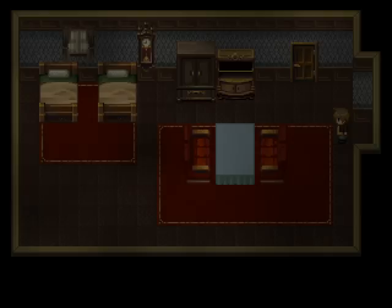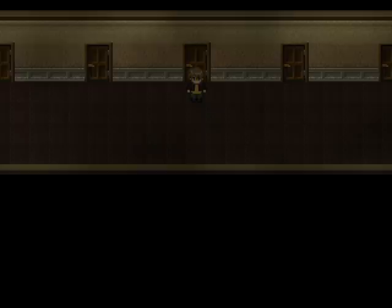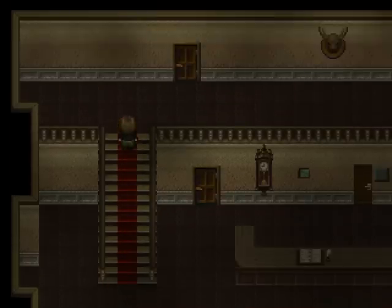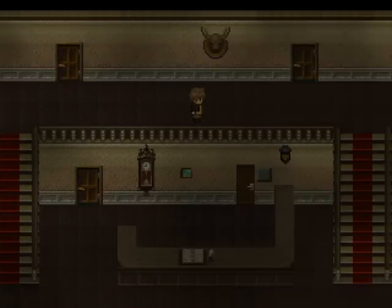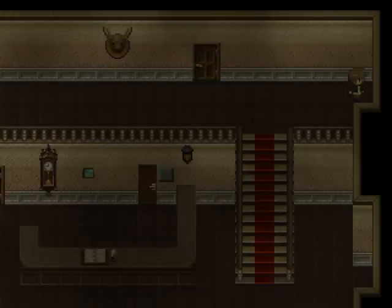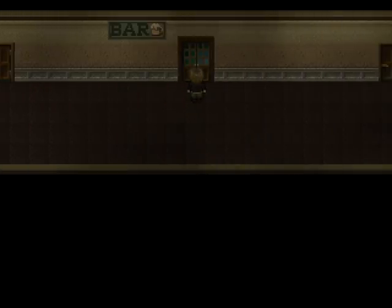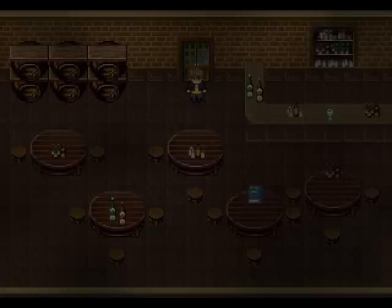Won't open. I think we've already been here. Painted over. Painted over. Painted over. Alright. There's one side we haven't really been to, and that's this side. Let's see if we can find something over here. Oh, there's a bar. Can we get in there? Oh, that's where the bronze key goes. Fabulous. Oh, there's a book down here.